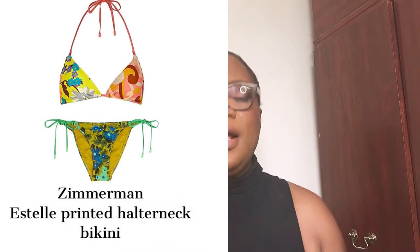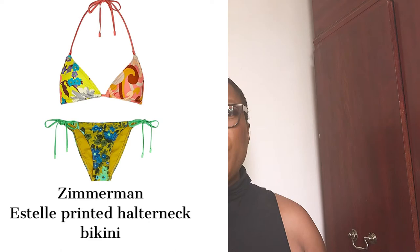It's so gorgeous. It's vintage. It looks more like a floral print, and floral prints are in so much this season. And I love the color shade, from green to yellowish, lemon yellowish, to even something close to orange. It's designed by Zimmermann. It has an alternate tie string in the back and two tie strings on the sides. And it's called the Zimmermann Estelle Printed Halter Neck Bikini. It's a bikini set. It's gorgeous. You can't go wrong with this one.